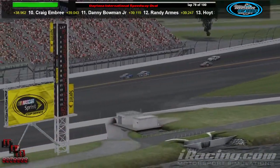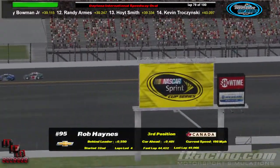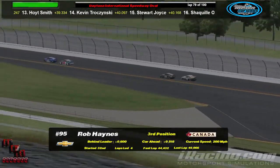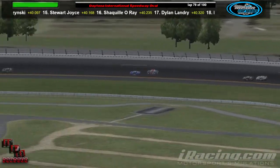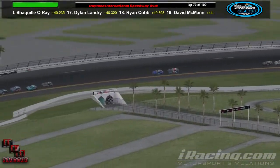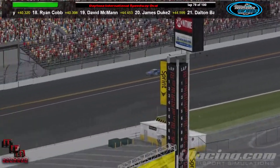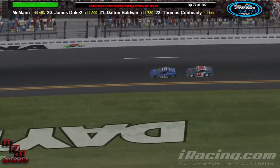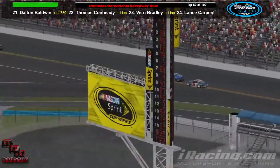Haynes back in 3rd position, right there behind McMahon. So they come down to the lower groove here on lap 79. Will they signal for pit this time? Here comes Collier Jr. And Neese still going to stay out into lap number 80. I think these boys are going to take it as far as they can, folks.